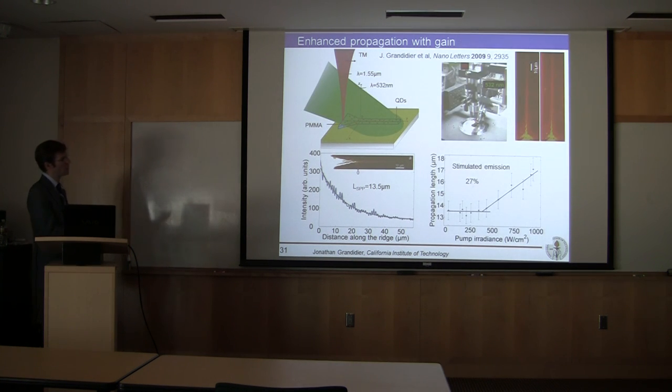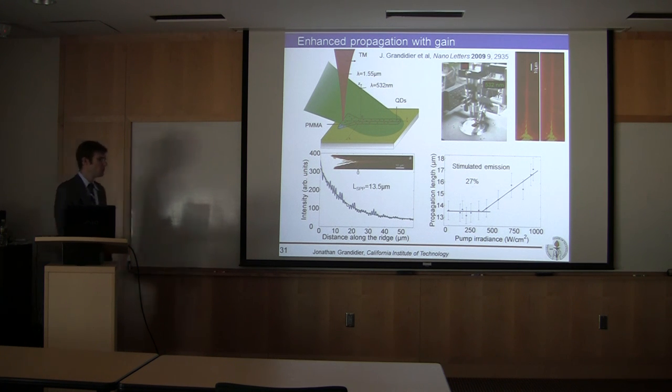And then when we pump the quantum dots, what we see is that at the beginning of the pump irradiance, until 500 watt per centimeter square, we don't get any improvement of the propagation length. And then there is a threshold at 500 where we get some stimulated emission of quantum dots. And this creates some gain in the medium. And we get up to 27% increase in the propagation length. So this was the setup where I have an initial laser that excites the ridge. And from the side, I have a second laser which is slightly unfocused to excite all the quantum dots of the ridge.